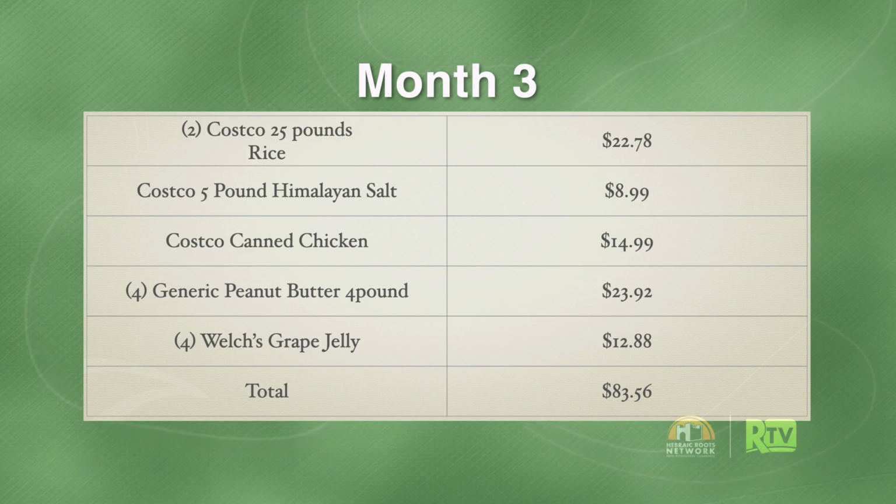I will get 5 pounds of Himalayan salt from Costco. I will get 1 pack of the canned chicken from Costco. I would get 4 generic peanut butter, 4 pounds from our favorite box store, which would be Walmart, and 4 Welch's grape jelly. All that before taxes is $83.56.